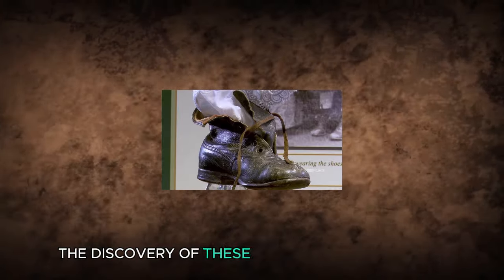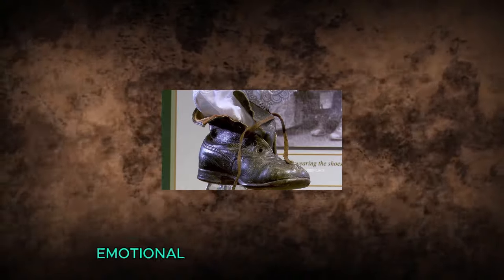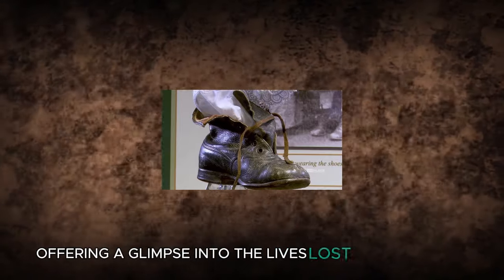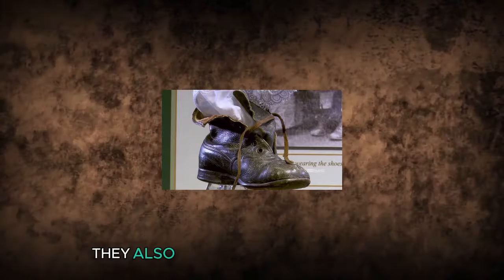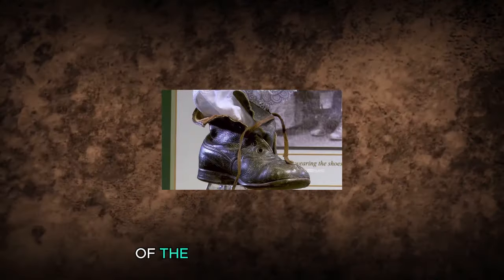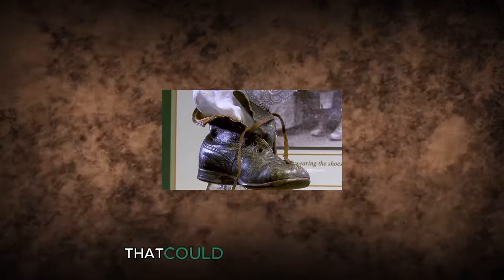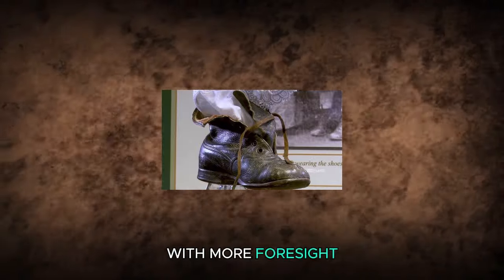The discovery of these shoes adds a personal, emotional layer to the Titanic story, offering a glimpse into the lives lost on that night. They also serve as a chilling reminder of the cost of human error and the stark realities of a disaster that could have been avoided with more foresight.